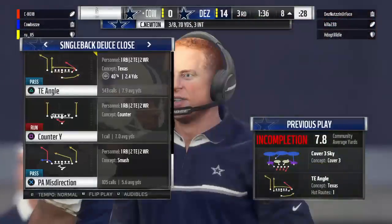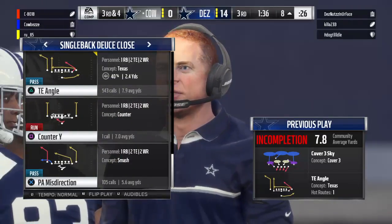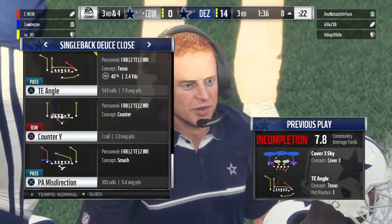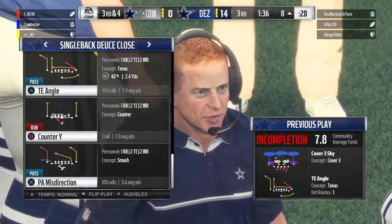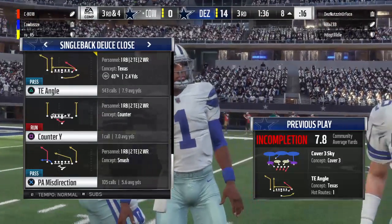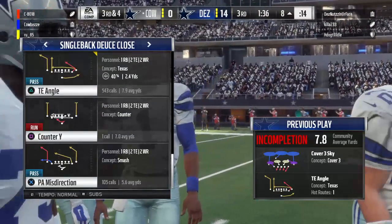He was looking for Evan Ingram, the tight end. And it's 3rd and 4. They may be snapping the ball near the goal line, but all you're thinking defensively, keep them out of the end zone. Force the incompletion, force them into going for 3, and not giving up 6.